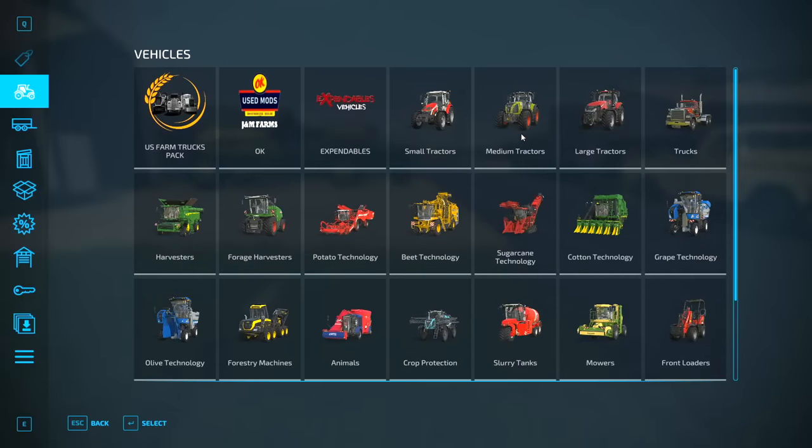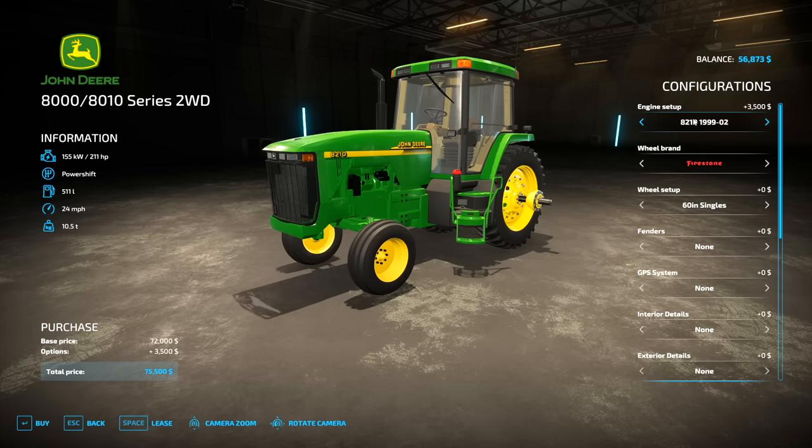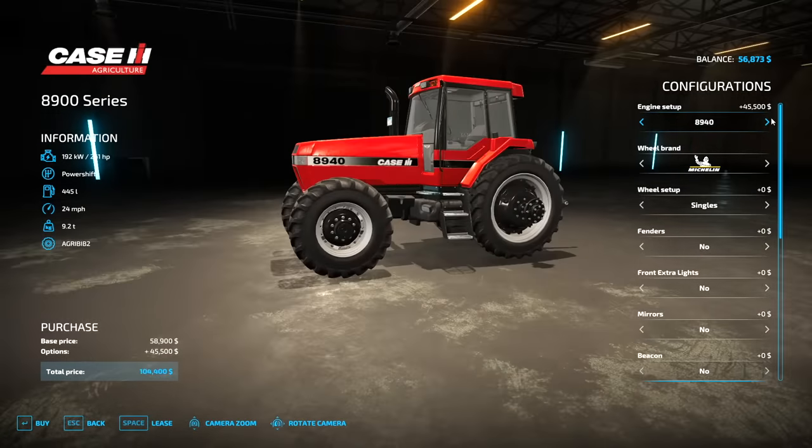But check this out. As far as tractors goes, we can now go into the 8000 series John Deere. If we wanted, we could even go into the 10 series. There's a 2000 and 2001 model, I think, of the 10 series, but in 1999, you could still order and get a 2000 series model and have it delivered in 1999. So technically, this is on the table. It'd be more realistic if we got a 00 series. And then on Case's side, we get an 8900 series. There's all sorts of tractors.